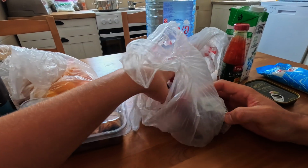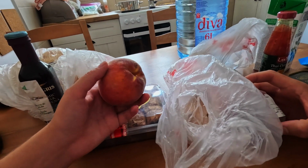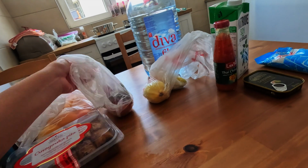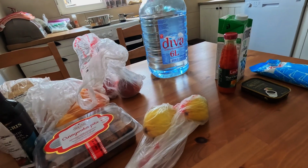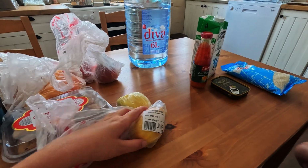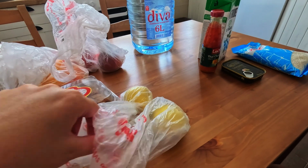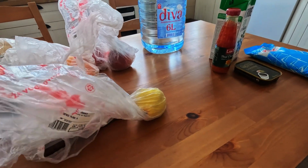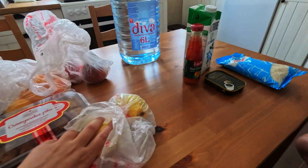So this was almost like a pound of these peaches. It was 1.11. Yeah. They smell nice. Pears. There's a lot of fruit actually in Montenegro. Actually, more than vegetables, I would say. In the produce section, more fruit than vegetables. 1.27 for 2 of them. But there were other varieties too. It's just one of them. It looks nice. Smells nice.